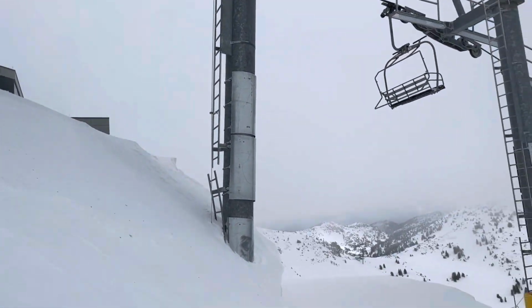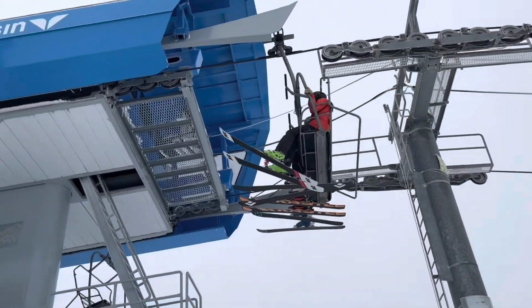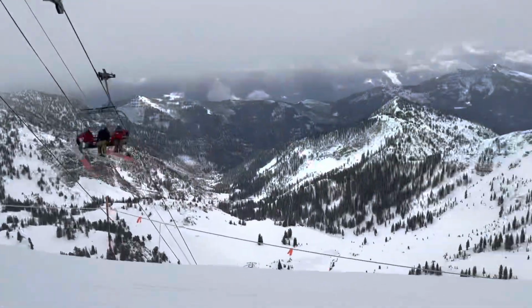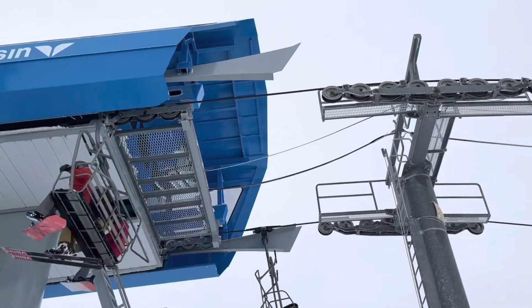The lift is 3,517 feet long and 1,433 feet in vertical. It is super steep towards the top terminal and has a massive breakover before the top. In fact, the lift climbs 1 foot for every 2.5 feet it goes forward, and it keeps that climb rate basically over the entire lift. This lift is amazing, and it's an easy number 1 pick for Snowbird.